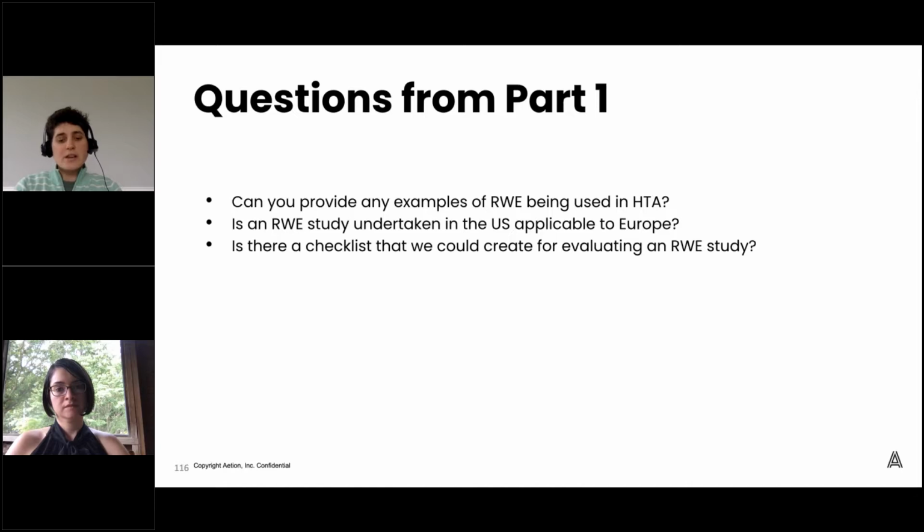There wasn't really enough data accumulated for Icer to do, say, a comparative effectiveness analysis. So one of the challenges of using RWE in an HTA setting is that not a whole lot of data has accumulated in order for you to understand the comparative effectiveness of the drugs. But what Icer did is they generated real world evidence to help do a few things.